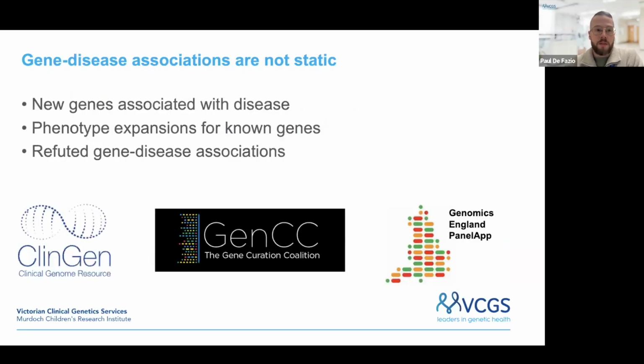Why have we made this decision to really emphasize the comprehensive, the exome and the genome more so than any other, or smaller, more narrow technology?